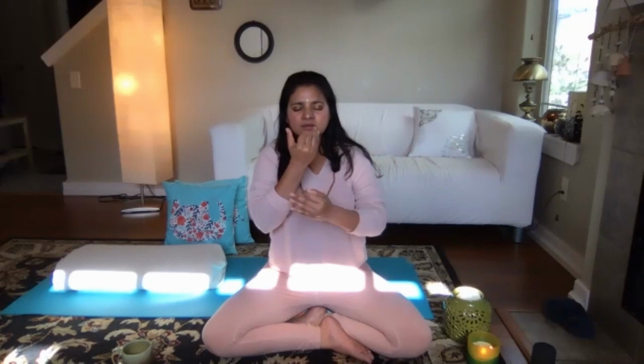Inhale through the left nostril, block the left nostril, and exhale through the right. Slow it down. Inhale, take all your energy, block the right nostril with your thumb. Exhale all the way out through the left. Inhale deeply, maybe pause. Exhale through the right.